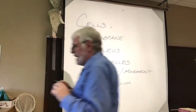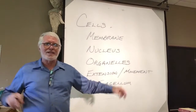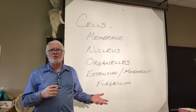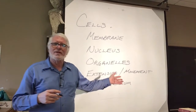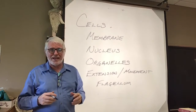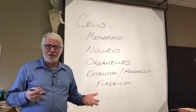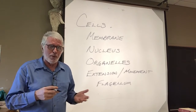A big extension, bigger than the rest of the cell, I mean longer than the rest of the cell in humans, is a flagellum. It spins like a little propeller. And a lot of you know that this is the movement structure on sperm. There's a lot of other cells in the world. Flagellum is pretty much we just have on sperm. We don't really use them for any other thing in human cells. But we'll talk later about beaver fever with giardiasis. That's a little single cell thing. It's got a bunch of flagella on it. There's a lot of cells in the world that have flagella that allow them to move around.